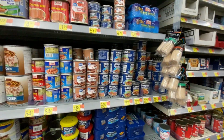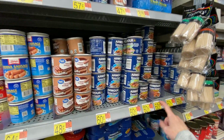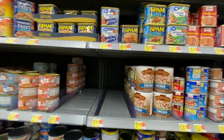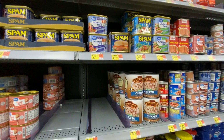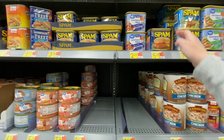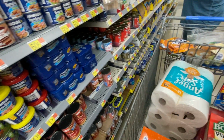They're filling in the blanks. They're filling in empty spots because everyone's like, oh, there's no shortages. There's shortages of something, because why are they filling in random spots with random stuff? It's not as organized as it used to be. And so I decided to buy some more Spam. I actually like Spam, and there's like 20 million different dishes you can do with Spam, and it's shelf stable. So yeah, I grabbed some more Spam. You save 10 cents by getting the 2-pack instead of buying them individually.